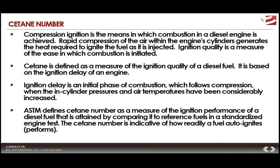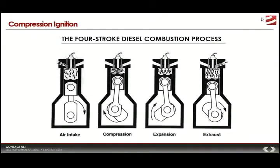ASTM stands for the American Society for Testing and Materials, and they are the group that works with government and industry leaders and people within given industries to come up with ways to measure things that are meaningful to the people that need to know them. If you see any of our other trainings, this will not be the last time that you hear about the ASTM.